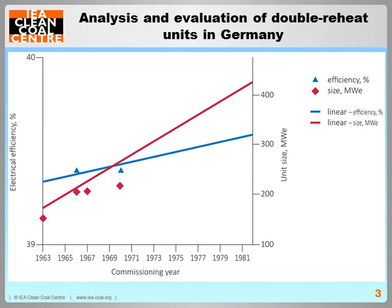Metallurgists initially thought that austenitic steels could be used for thick-section components at superheat temperatures up to 650 degrees Celsius, but this was not the case. A double reheat cycle has not been built in Germany since 1982.